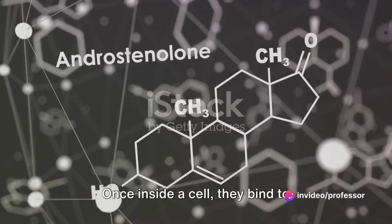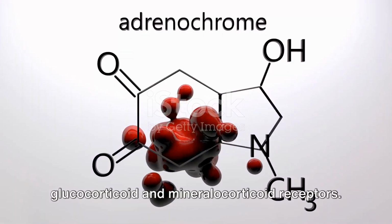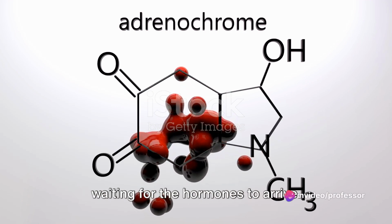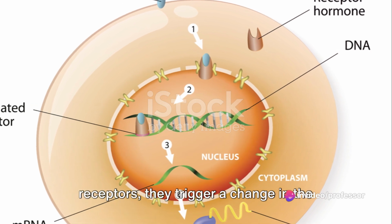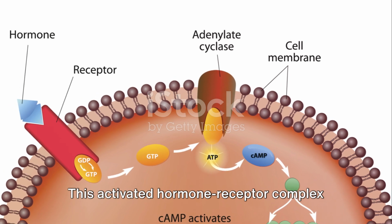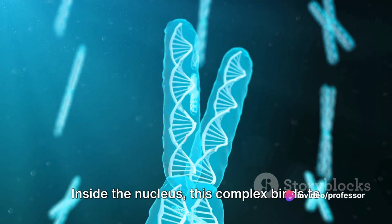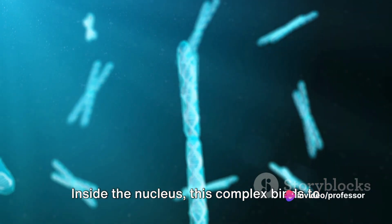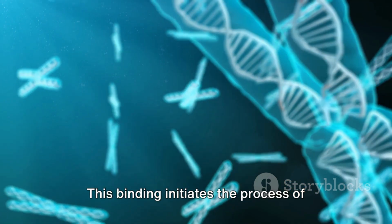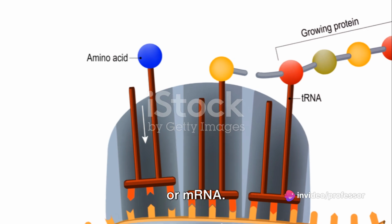Once inside a cell, they bind to intracellular receptors, specifically the glucocorticoid and mineralocorticoid receptors. These receptors are found in the cytoplasm of the cell, just hanging out, waiting for the hormones to arrive. When the hormones bind to these receptors, they trigger a change in the receptor's shape, activating them. This activated hormone receptor complex then migrates to the cell's nucleus, where our DNA resides. Inside the nucleus, this complex binds to specific regions of DNA called hormone response elements. This binding initiates the process of gene transcription, where the DNA's information is copied into messenger RNA or mRNA.